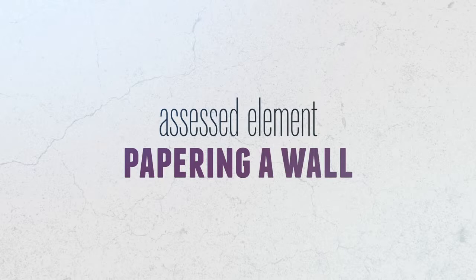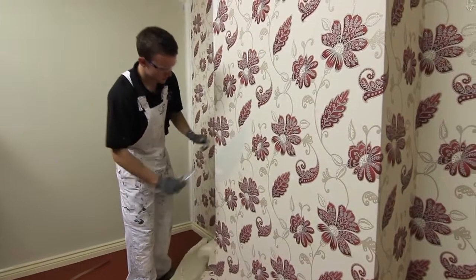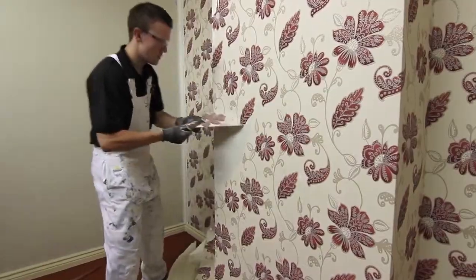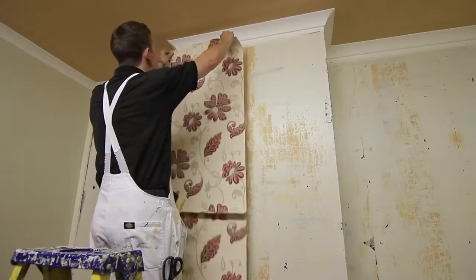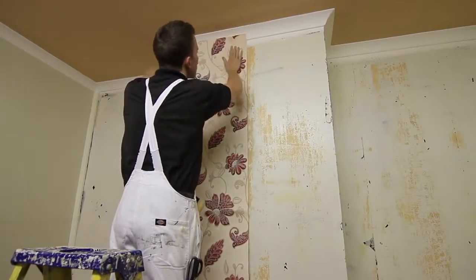Papering a wall. On the chimney breast wall, you will have to strip the existing paper, prepare and make good the surface. Then hang vinyl paper with a straight match pattern.